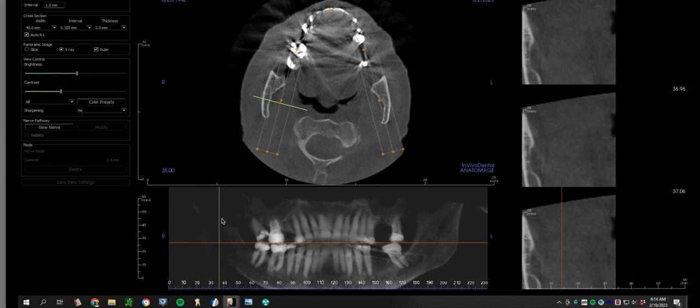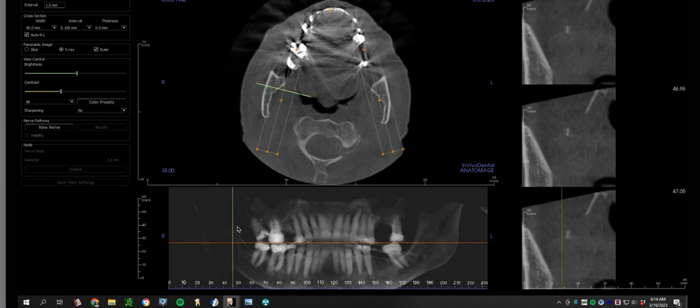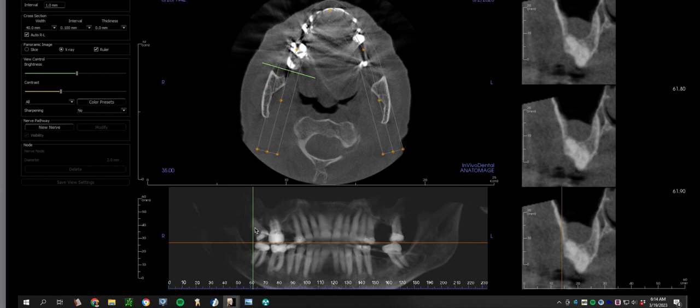So there we have the mandible. There's our inferior alveolar canal, nerve canal. Now we're starting to come into the posterior section of the maxillary tuberosity. Here we have our maxillary sinus. We have some thickening of the sinus, and here we start to see the roots of probably number one. Now, when I start to see thickening of the Schneiderian membrane associated with or adjacent to teeth, it's not atypical to see thickening of the Schneiderian membrane next to teeth.